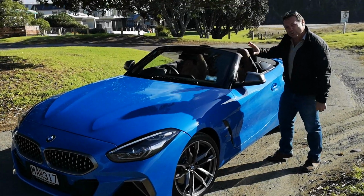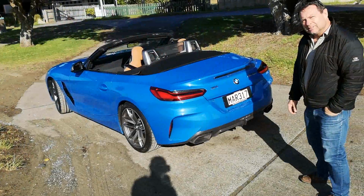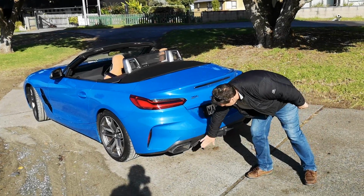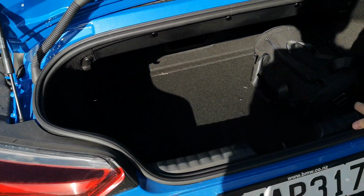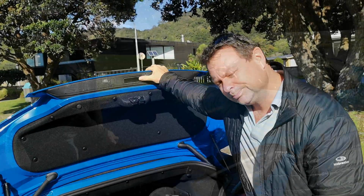Obviously convertible. We'll show you the interior in a second. And round the back, this is the most dramatic I've ever seen the Z4. Certainly twin exhausts, and actually a fair amount of boot space, because the roof doesn't come in to impede in here, which is actually really cool. Now let's take a look under the bonnet.